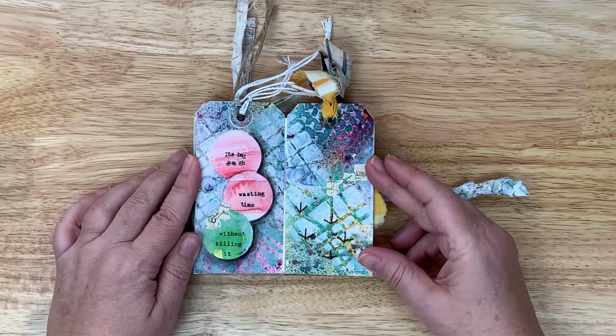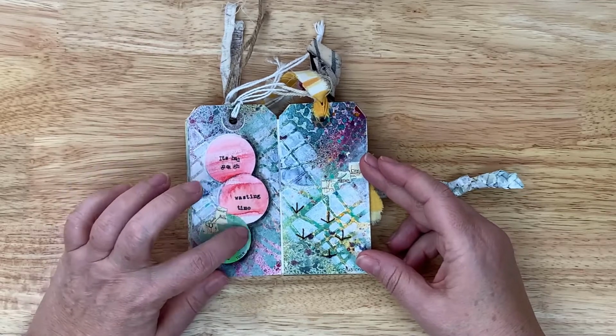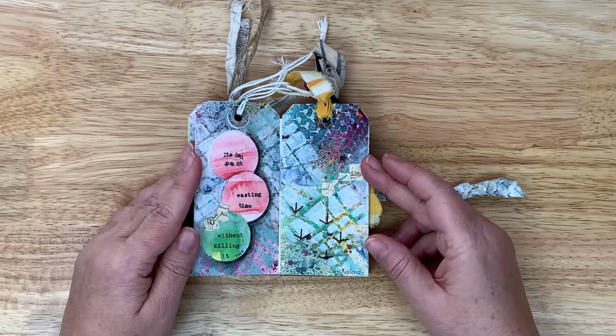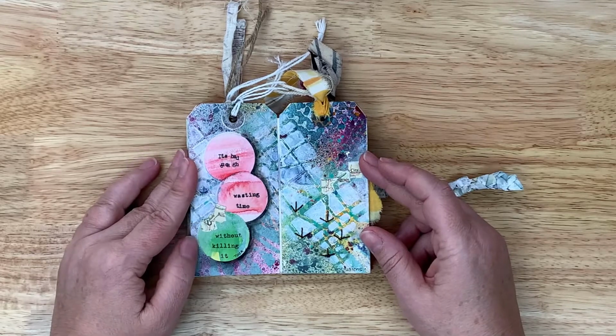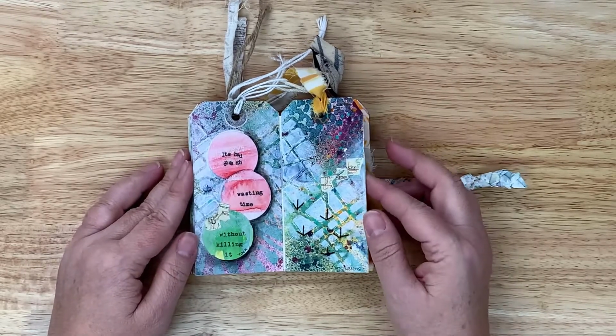And these were done by Kerry Molina, and she included these elements, and then I typed on them with my old-fashioned typewriter. And this is the location conclusions. It's bad enough wasting time without killing it. And that was said by Talk.